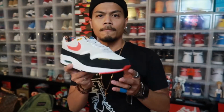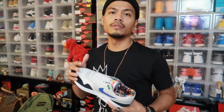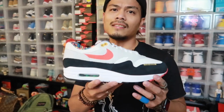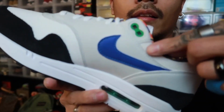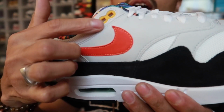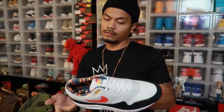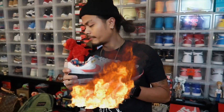Live Together, Play Together Air Max 1. Sizing will be true to size on this one. Retails at 140, dropping on the 10th, which is Thursday. Today's date is the 7th, Monday. 140 retail, right? Other thing right here, eyelets green, other side yellow, swoosh red, other side blue. Colorful shit, sick. This is fire, muy fuego, bro. This nice, dude.